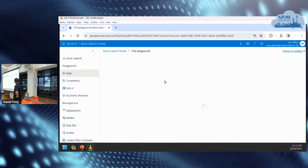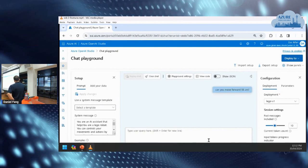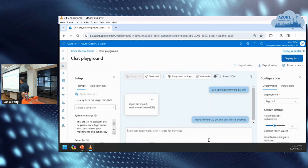By the way, a good feature from the studio is the playground here, which lets you make use of your model straight away and do some test runs. In this case, we'll pick our fine-tuned model. I have already engineered the system prompt saying you are an AI system for a learning robot, etc. And we give it a test. First question: can you move forward 55 centimeters? The model comes back saying that's the command we can run: move forward 55 centimeters.